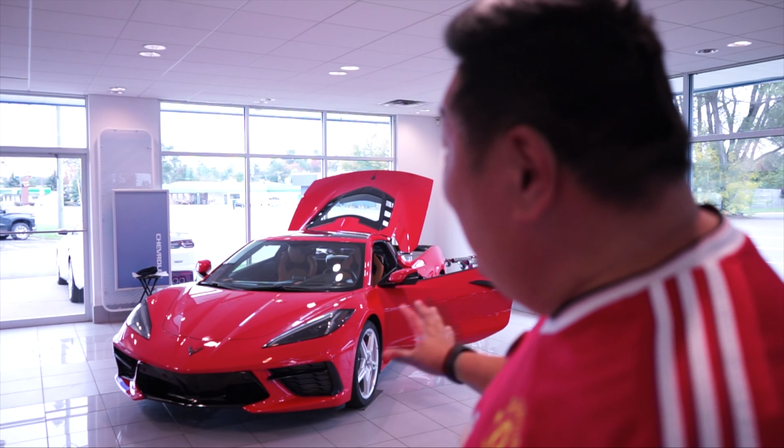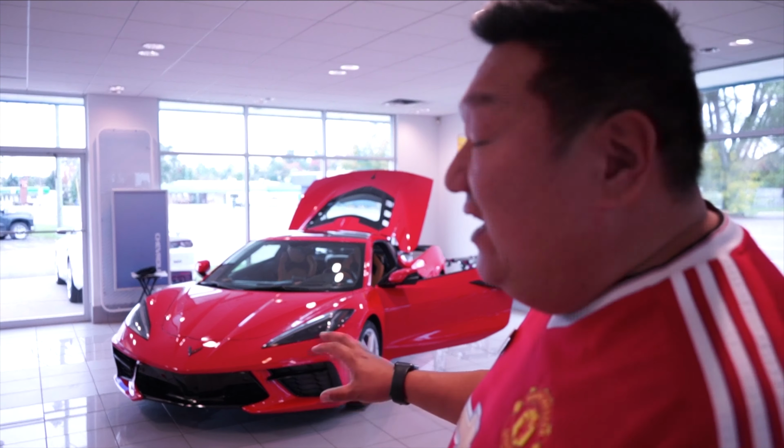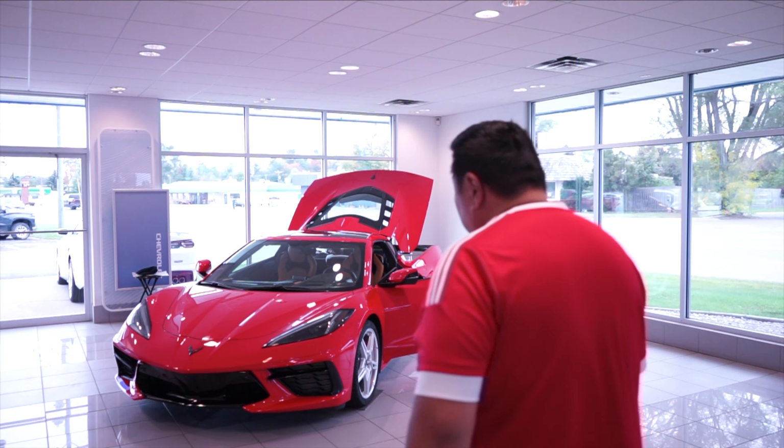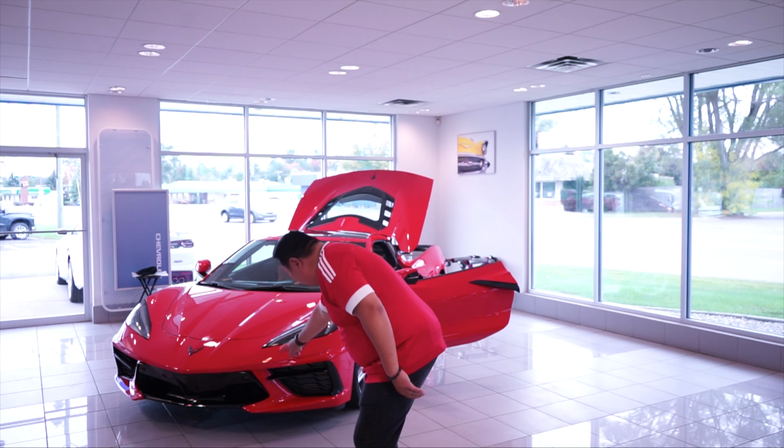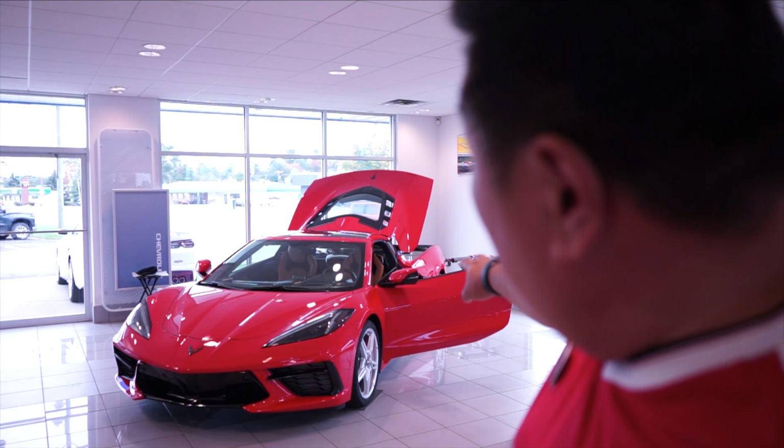Obviously, the architecture on this vehicle has changed. The aggressive wide stance of the Stingray obviously helps the performance of it. What you do want to pay attention to on the Stingray is the air intake vents in the front and then along the side by the door.